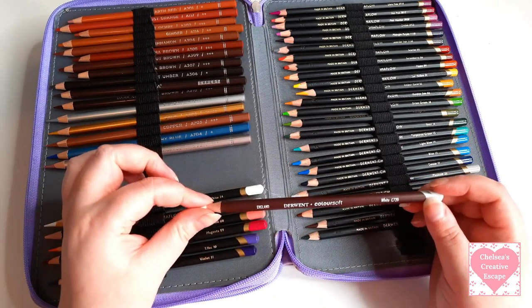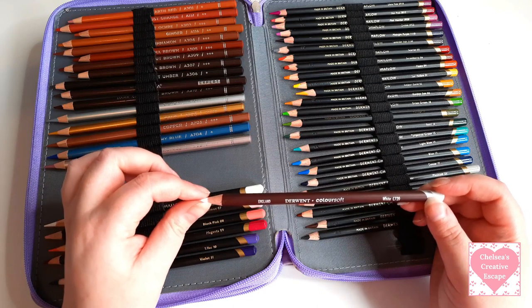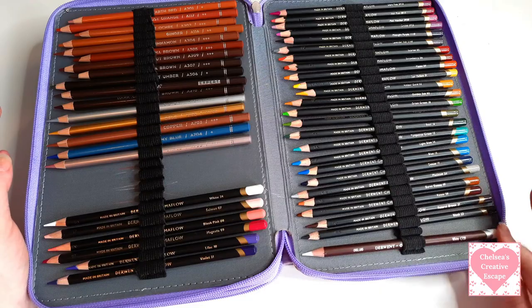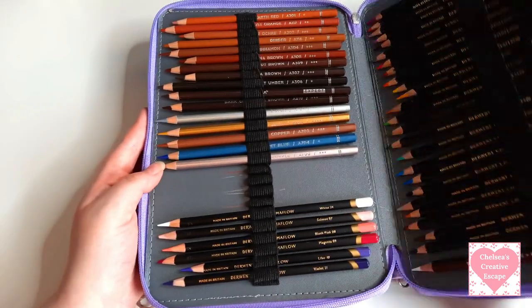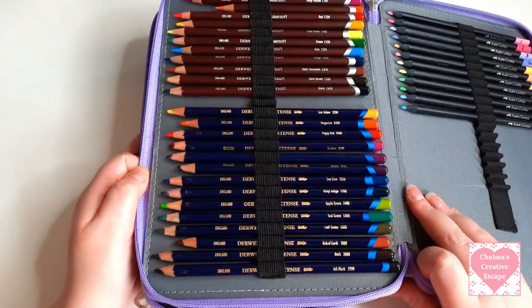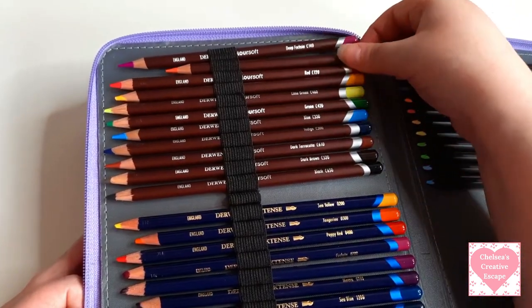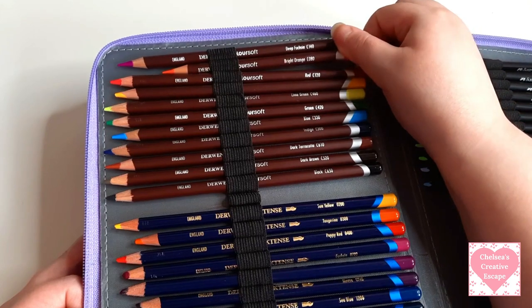I know that a lot of people ask, is it the Chinese white from Derwent? I don't know if it's the same kind of thing, but I've heard people mention the Chinese white from Derwent. So I have tried the orange, as you can see, for a background, and they are nice pencils.